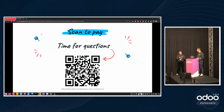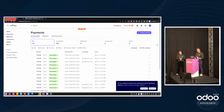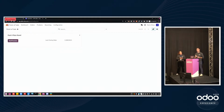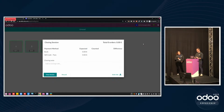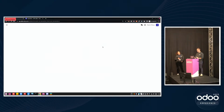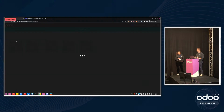And last question. Could you explain again the customer display? If you want, we can switch back here. On the customer display, in the point of sale, if I open a new session, I'm going to take Gina's because we have more there. A customer display is an external display or a second display that you have in front here, for instance. And on that you can display a QR code.